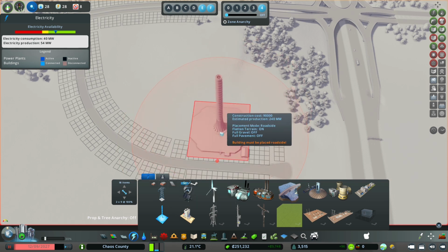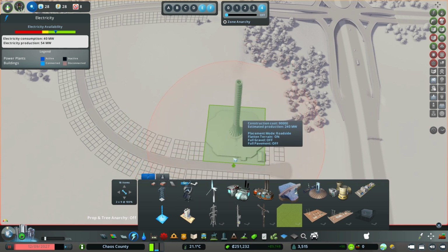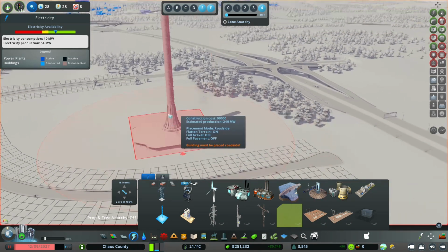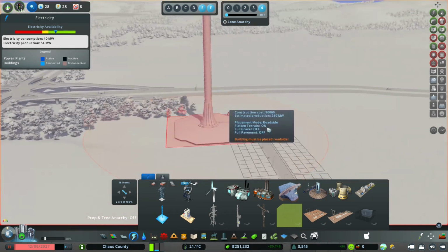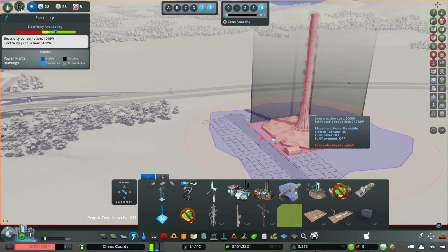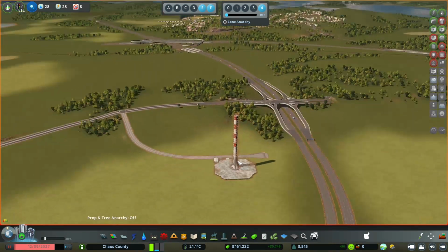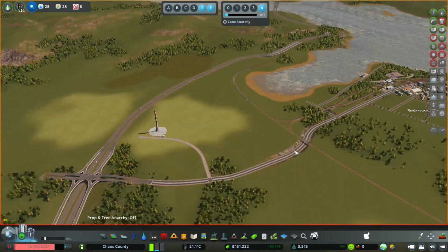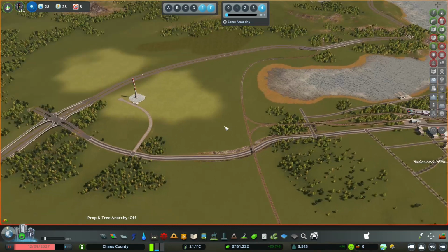Okay, power plants. Let's get this guy in place over here. So the updraft tower right at the end, I think, is going to be pretty appropriate, though it might go up on the angle over there. So I might actually put this one on the other side, the right side over there. Okay, now we've got a pretty decent sized power plant that can slowly start providing power to this area.